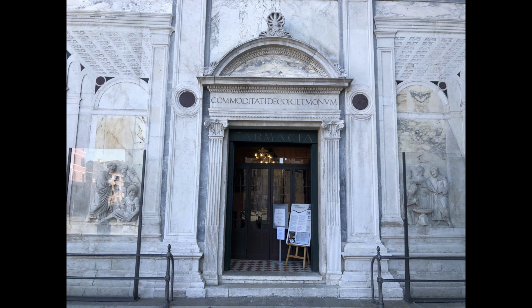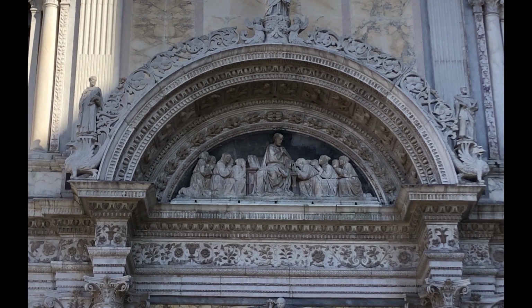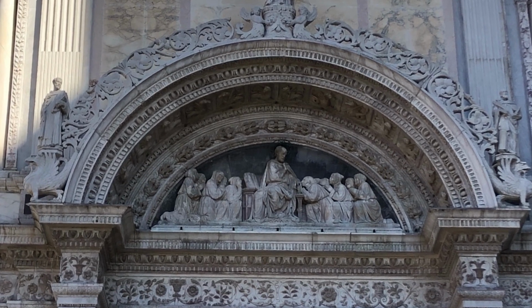The areas on either side of the smaller entrance show stories from the life of St. Mark, and above the main entrance is a lunette with another story about St. Mark, where he is venerated by his brothers.